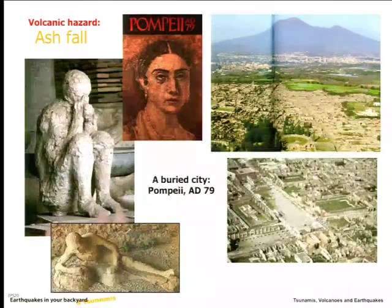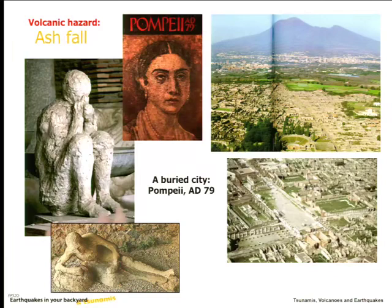Another example of the... Oh, question, yeah. Why did only Pompeii get buried? I don't think it's that only Pompeii got buried. I mean, Pompeii was the city in the region. The ash cover was over a very large area, but there was only one town, one city that was affected. Yeah. Okay, any other questions?